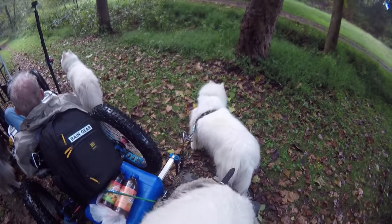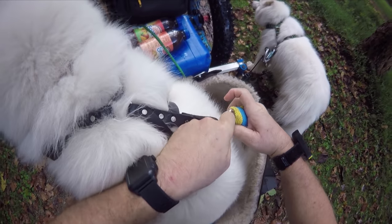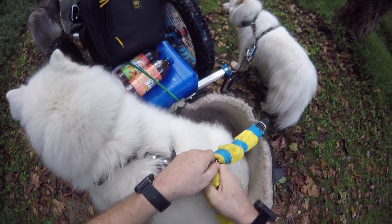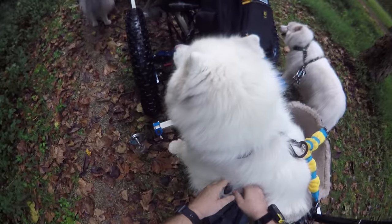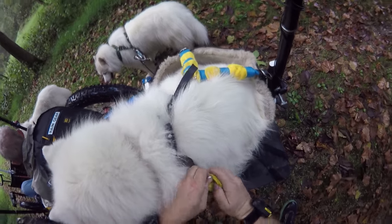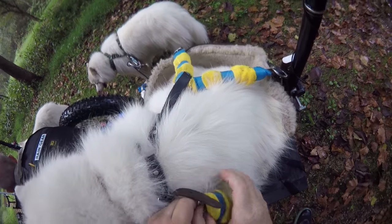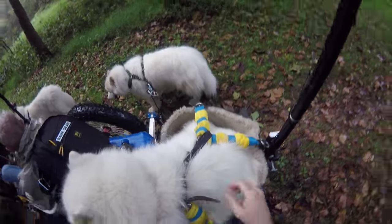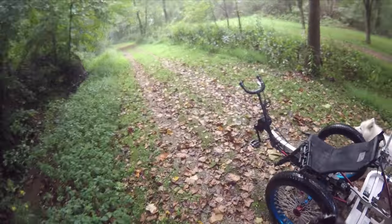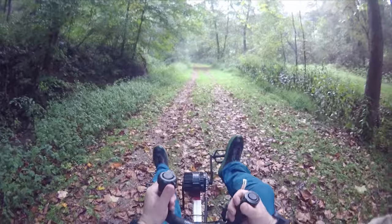And so we put her up in her specialized seat. Folks, these are on here to protect her. She likes to move back and forth, and that just protects her fur from the buckles digging in at all. Are we ready? Come on, guys, hike.